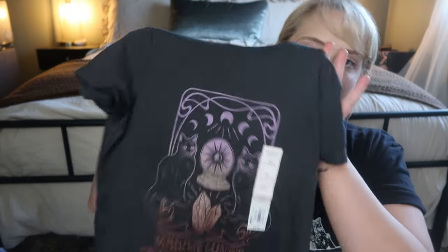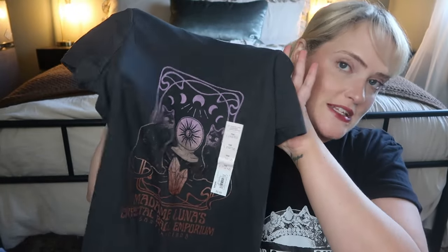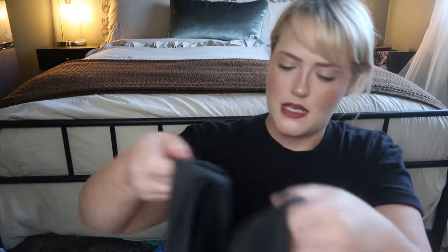We don't shop there too often, but we had the 20% coupon when you take stuff back to Amazon. So we did pick up a couple of things. We picked up this little Halloween spooky tee because they had their Halloween tees out and she loved the mews on it, the cat.